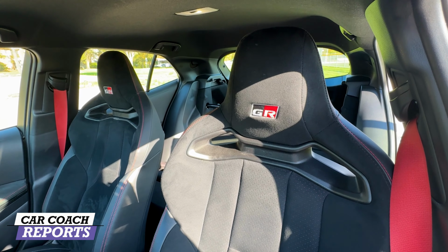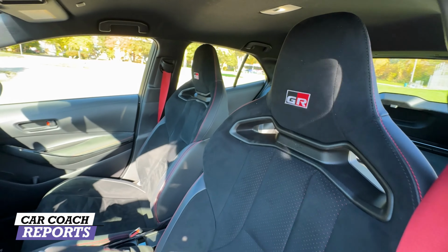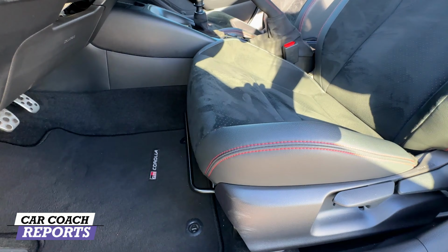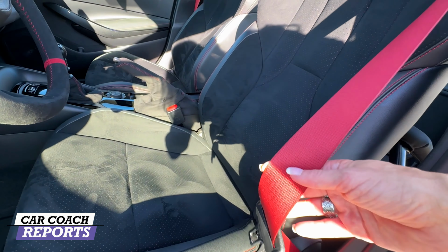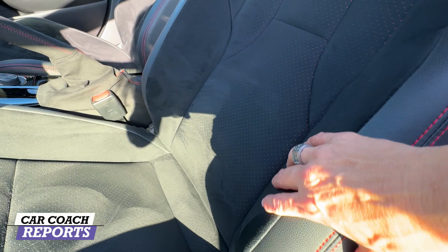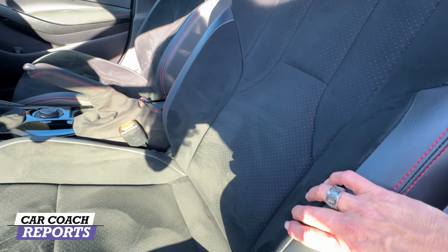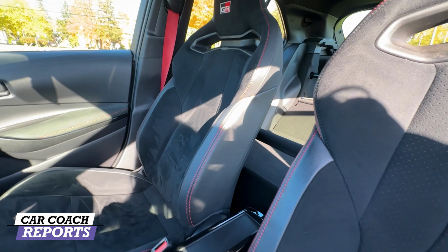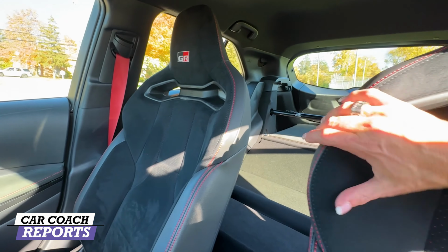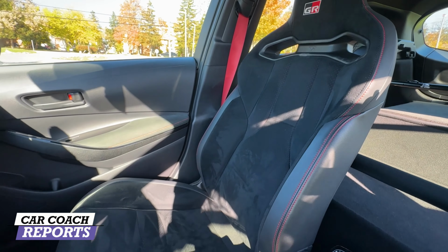Let's take a look at the seats inside the GR Corolla, and number one, the GR logo right there. These seats are really nice. They are manual because it's about lightweighting this vehicle, and I do love the red seat belts. Really nice red details, red stitching throughout, suede interior, and there are red dots behind the black. Really nicely done. Passenger seat is the same, and note, it is set up for racing harnesses. And that means this is a serious car and not just a toy.